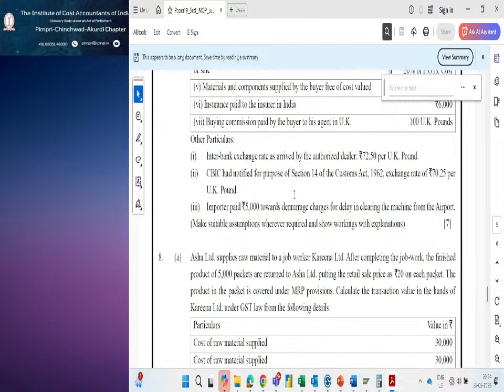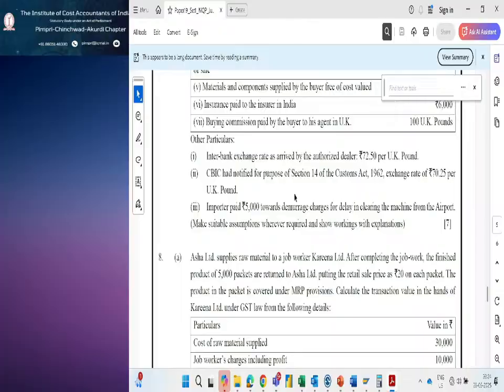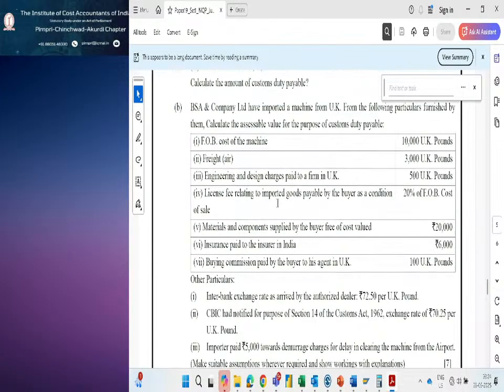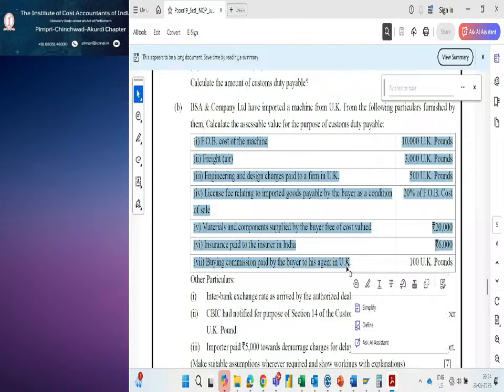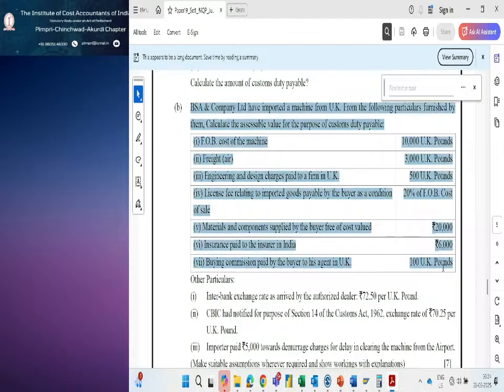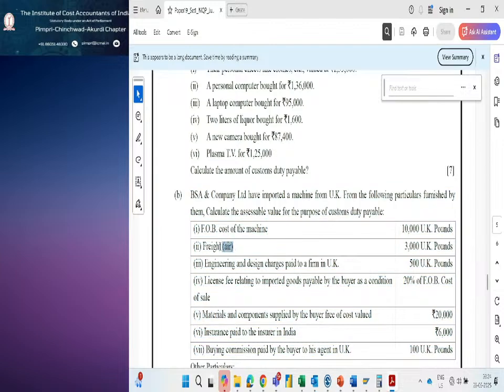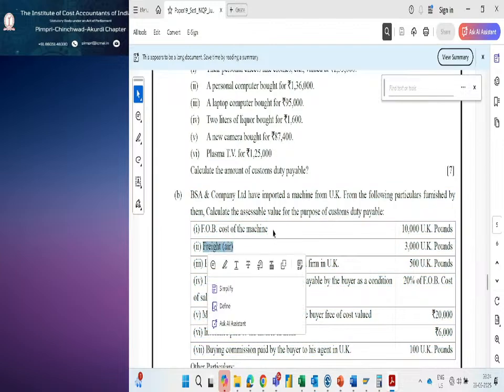The other questions are very simple. This is related to valuation of customs, which you started looking into. I will share this question paper, the entire question paper, so please try these questions. Once you practice a number of times, you will not forget, because it is related to freight. For air, there is a provision.